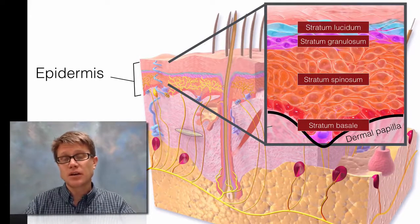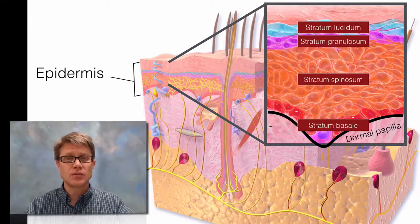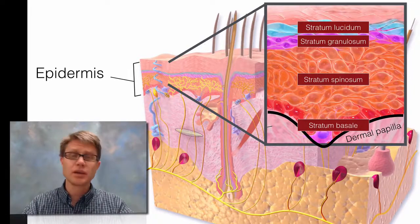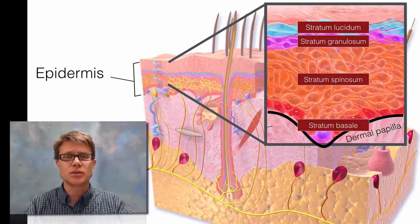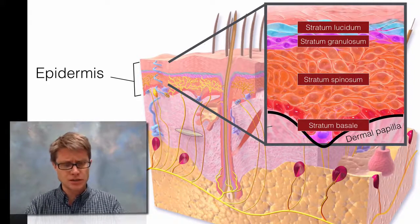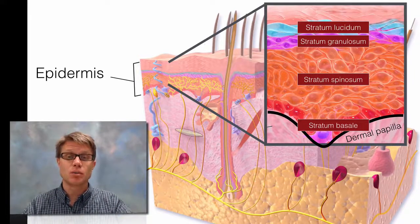Next layer is not going to be found in all skin. That's called the stratum lucidum. And so in certain skin, we call that thin skin, you only have 4 layers. But in thick skin, you'll have this additional stratum lucidum. So what's the skin that's so thick? That's going to be in our palms and also on the soles of our feet. It offers us more protection.